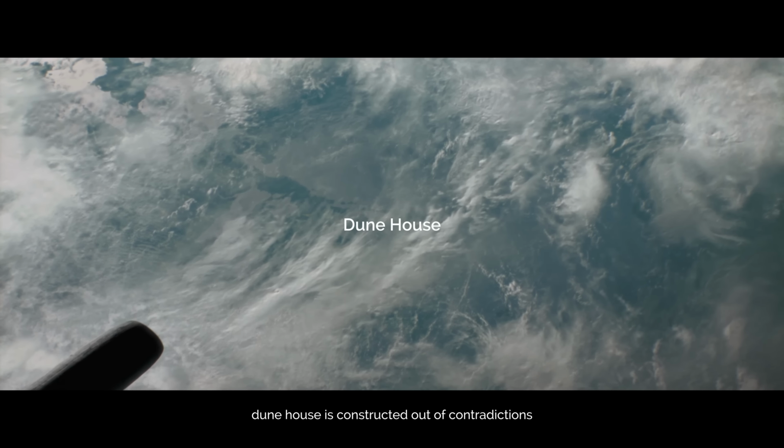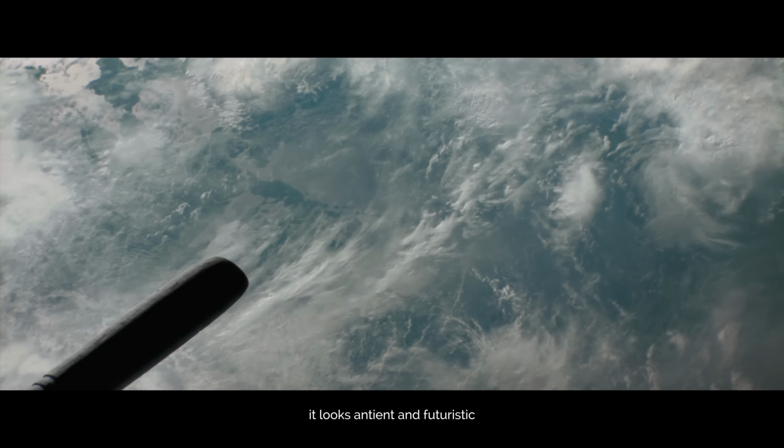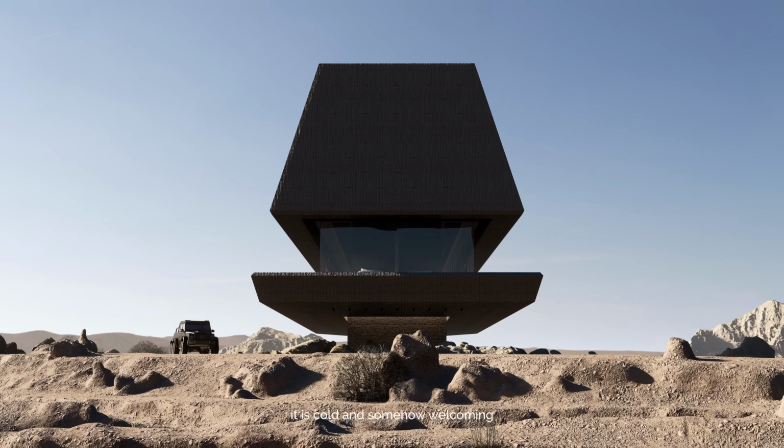Dune House is constructed out of contradictions. It looks ancient and futuristic. It is transparent but must act as a bunker. It is cold and somehow welcoming. It is monumental but still manages to look fresh. It's unlike anything out there, and for a good reason.